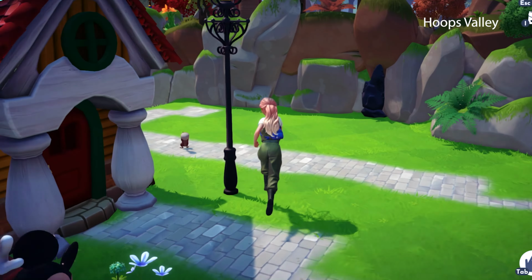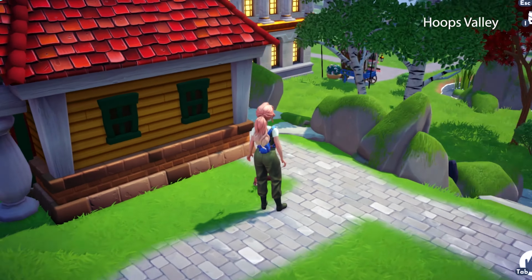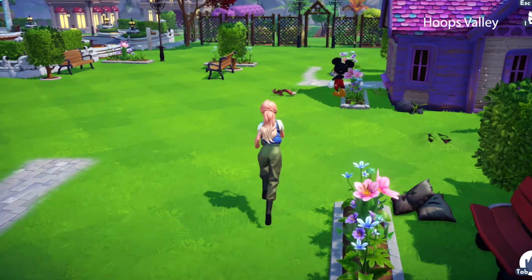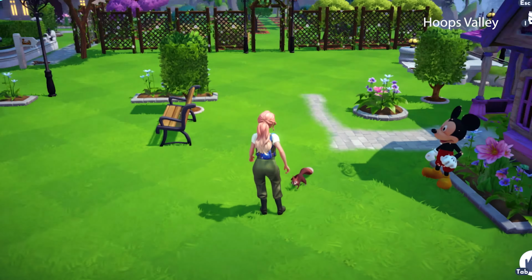Squirrel! Oh, don't run away from me, squirrel! Nice, squirrel! I'm gonna have something that you'll like now. Aw, now it doesn't want it. No, it's not letting me feed it.